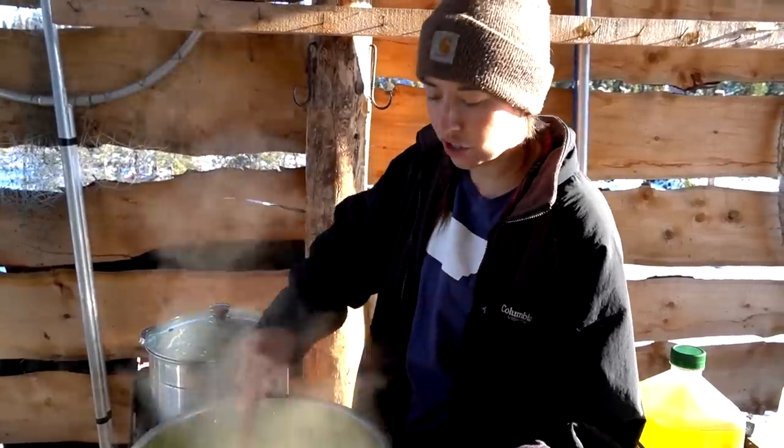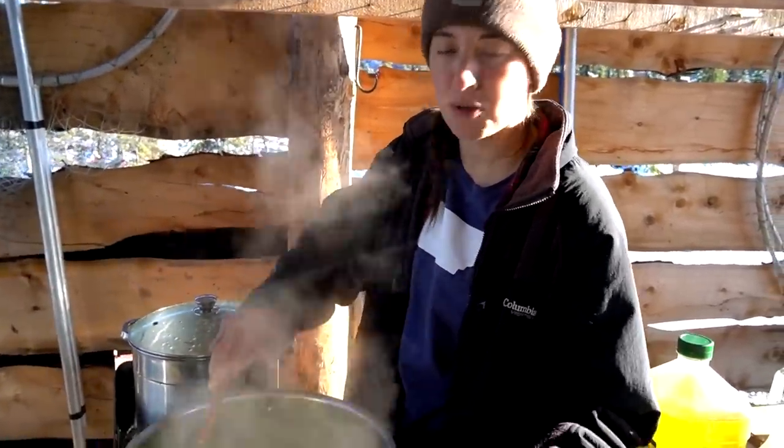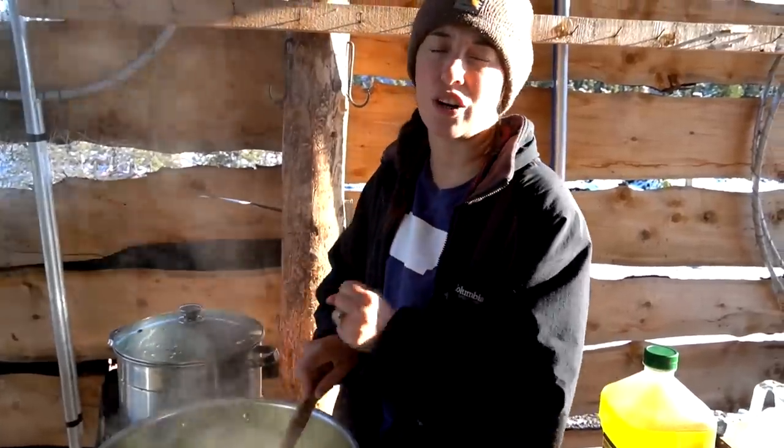Our vegetables are cooked down. It took a little while. Some of them were frozen, so it took about 25 minutes to heat this up. I'm now going to add our chicken stock.